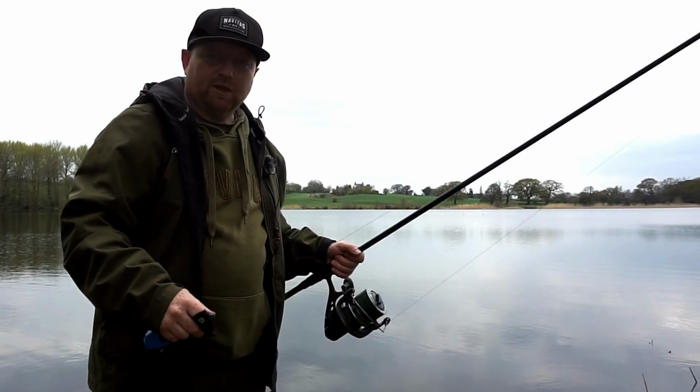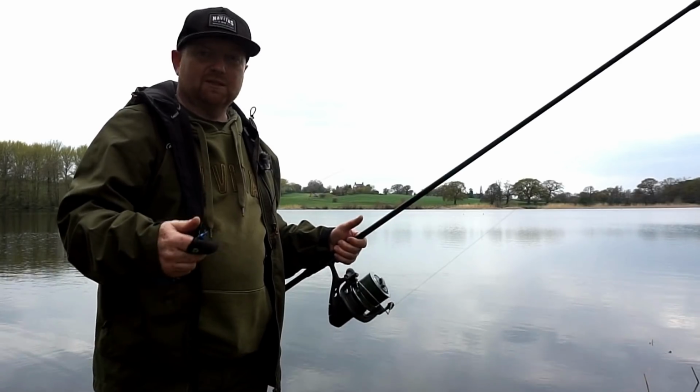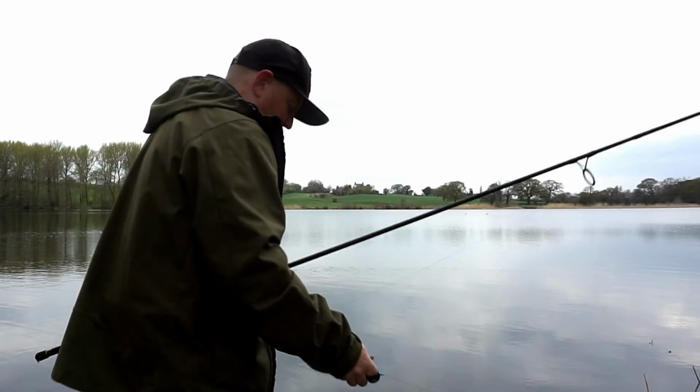I've got some Edge Baits boilies. Again, do you know, it's pouring with rain. I don't know what baits they are. Graham sent them to me to test, to have a look at. I don't know what name they are. They're just red bait. Okay, not sure what they are.